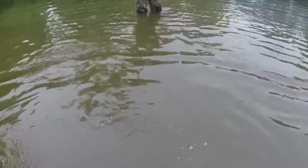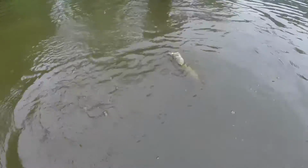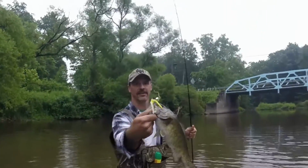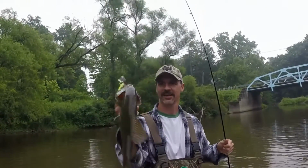Pick him up. Yeah. Pick him up. It's almost a 2 pounder. That's a good one. It's actually a nice one. Nice. Look at that one. Awesome. On the buzzbait, chartreuse and white. That's awesome. Man, that's a nice one.